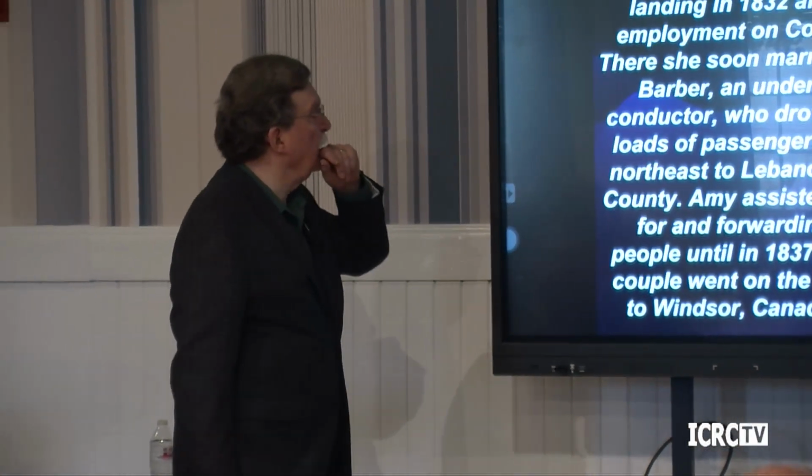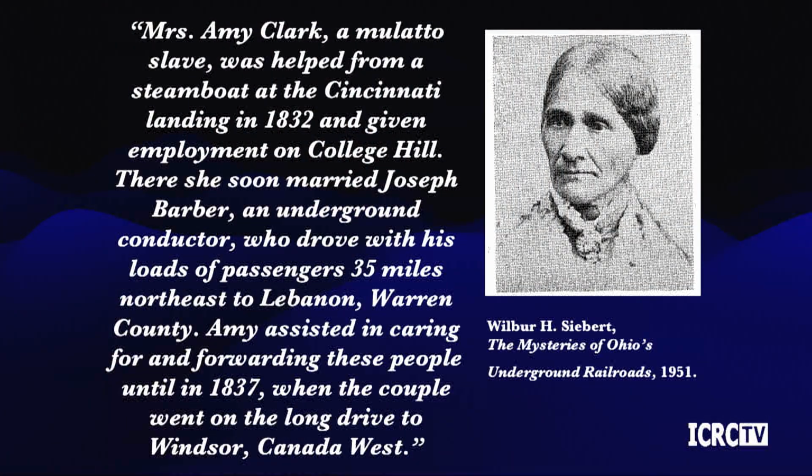Now also, in the area, there was another story. Siebert, and the only time I've ever heard about this person, Amy Clark, is in Siebert's book. And he does say, Miss Amy Clark, a mulatto slave, was helped from a steamboat in Cincinnati Landing in 1832 and given employment on College Hill. She soon married Joseph Barber, an underground conductor, who drove with his loads of passengers 35 miles northeast to Lebanon, Ohio, in Warren County. Amy assisted in caring for and forwarding these people until 1837, when the couple went on for a long drive to Windsor, Canada. So eventually they decided to take advantage of the slave catchers not being in Canada themselves.